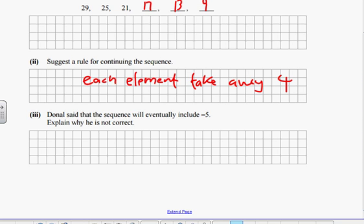Now, Donald said that the sequence will eventually include a -5. Explain why he is not correct. The sequence consistently removes 4 in the sequence. 9, 5, 1, -3 and -7. So what you can say there is that it skips -5. It goes from -3 to -7. And you could just write a little note: goes from -3 to -7, skips -5.